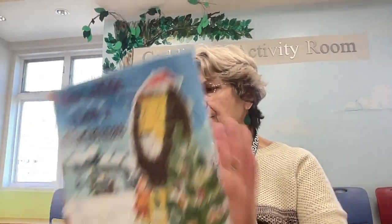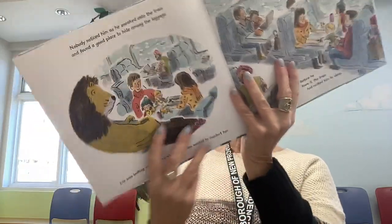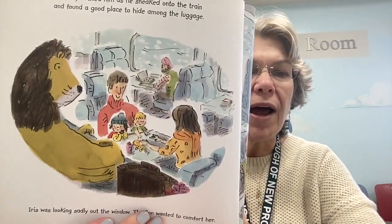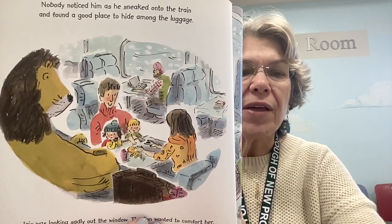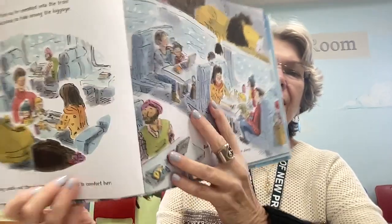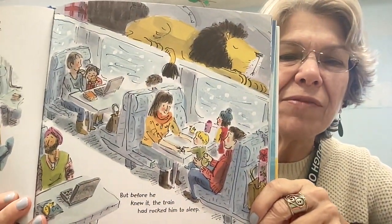Nobody noticed him as he sneaked onto the train and found a good place to hide among the luggage. Iris was looking sadly out the window. The lion wanted to comfort her. But before he knew it, the train had rocked him to sleep. So he's on the luggage rack right above them. Here he is, falling asleep right above them.